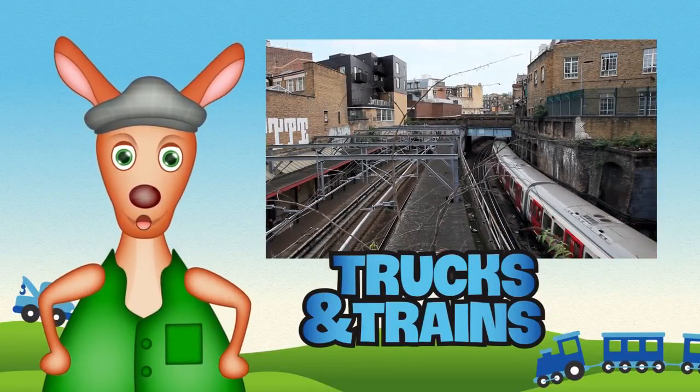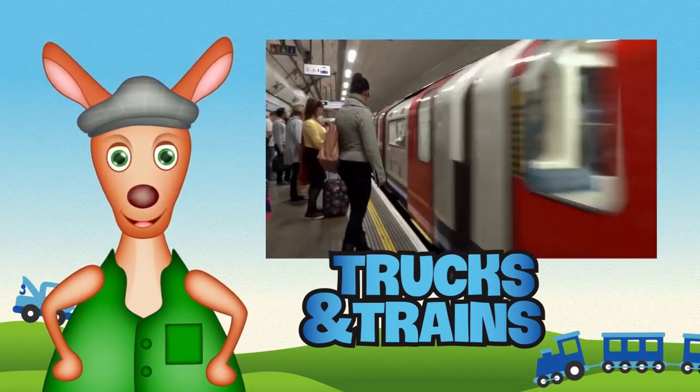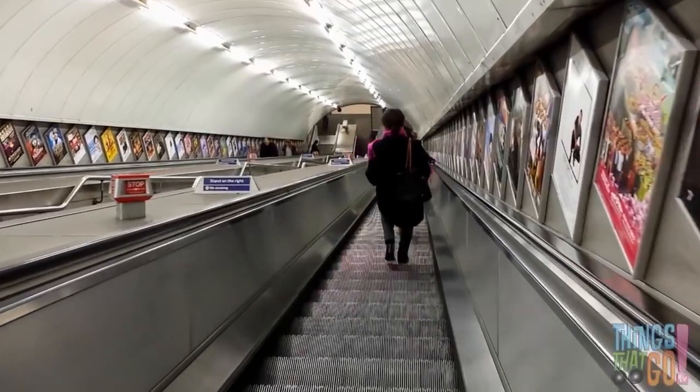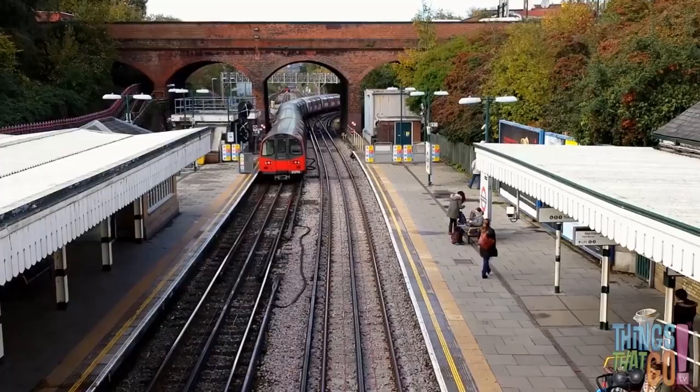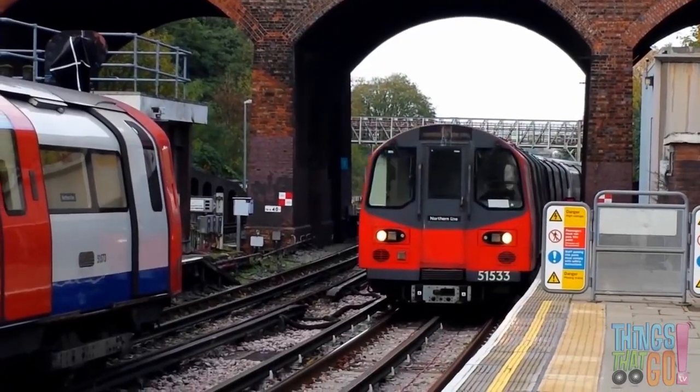Have you caught a train before? Have you caught one that goes under the ground? They're called underground trains, and they travel under the city through the metro or subway. Here are some people at the station. And here comes the train.